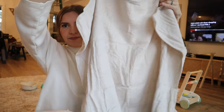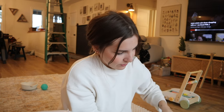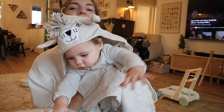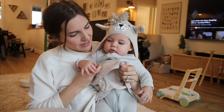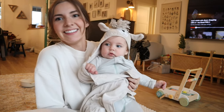Okay, they're not huge, but I think that they are better than what she had. Let me show you in reference. Okay, so it's kind of hard to see, but the wing part is wider. So at least I'll be able to wrap them around her when she's done taking a bath. They're not super long. That's the only thing. Okay, actually it's better than I thought. This will work.